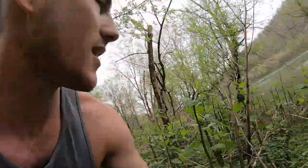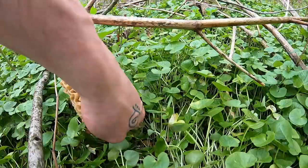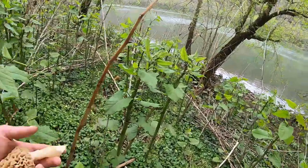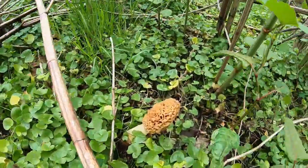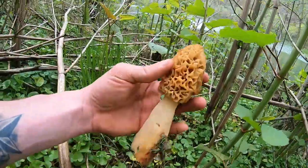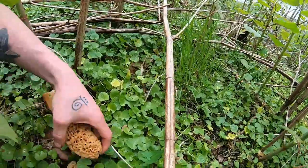We were just about to take our first break, and oh man, look at that guy. He's big. He's the size of my hand. And you want to know something? It gets better than that. Hold on a second here, guys. Look at that. That's bigger than my hand. It's like almost my forearm. Oh my goodness.